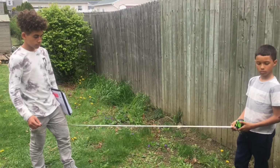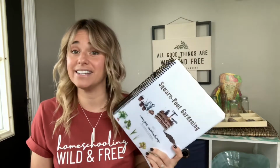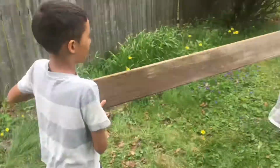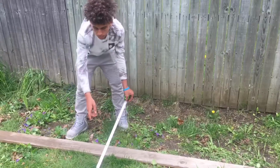We did map out the spot. We did plant some sunflowers around it so that hopefully we have a little bit of a pollinator garden going, just like they recommend in Square Foot Gardening. The boys got the wood, measured the wood, mapped it all out. They just have to start building it.